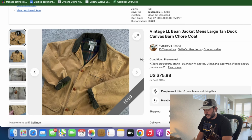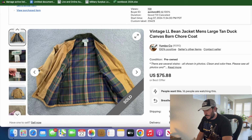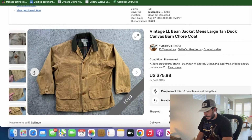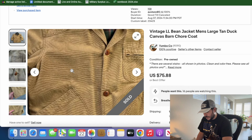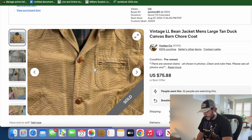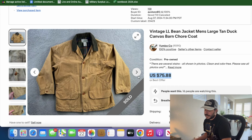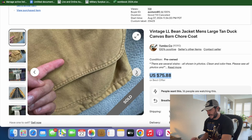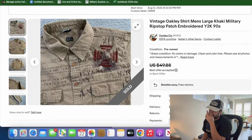Here's a beautiful vintage LL Bean jacket. It's not that old. It's probably late 90s or early 2000s based on this tag. But actually this photo really sucks because there's an illusion going on with it. It's a really bad photo. But it sold pretty much instantly, full price $75.88. Then a couple days later, somebody requested a return on it because it's too big. They said, I guess this kind of jacket just runs big. It's no big deal. I'll sell it again. This thing also sold instantly.